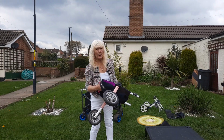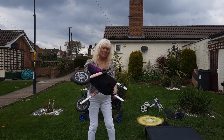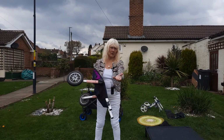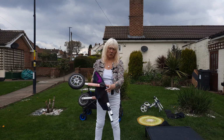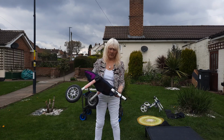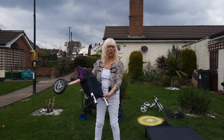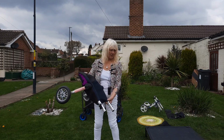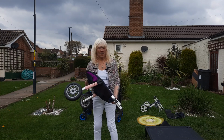I thought she was trying to get out then. It's all right, she's still in there. Slid it over the walking wheels. Obviously I had to take the legs off, just a little slit, put it back on, and I made what I call a double amputee hammock. That's my little thing, yeah.